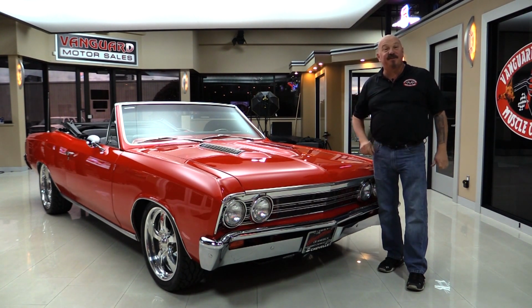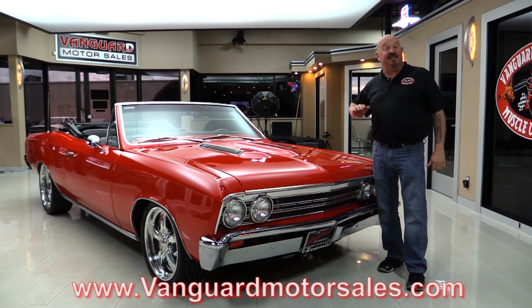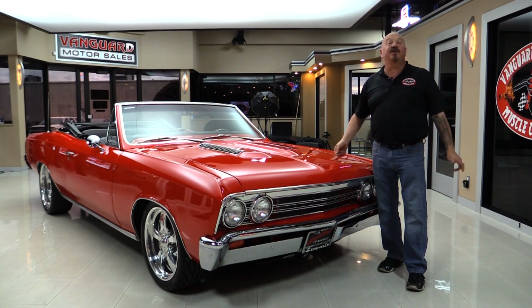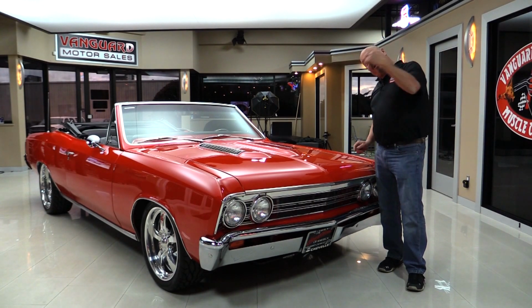So go to our website at vanguardmotorsales.com. We're gonna get it up on the lift so you can see just how nice the bottom side is. You can bet we're gonna pop the hood and take a look at the horsepower under the hood. We're gonna look at that beautiful interior. We're gonna show you everything you need to see so you can make a great decision on this '67 Chevelle convertible. So come on up and we're gonna fire this horsepower up.